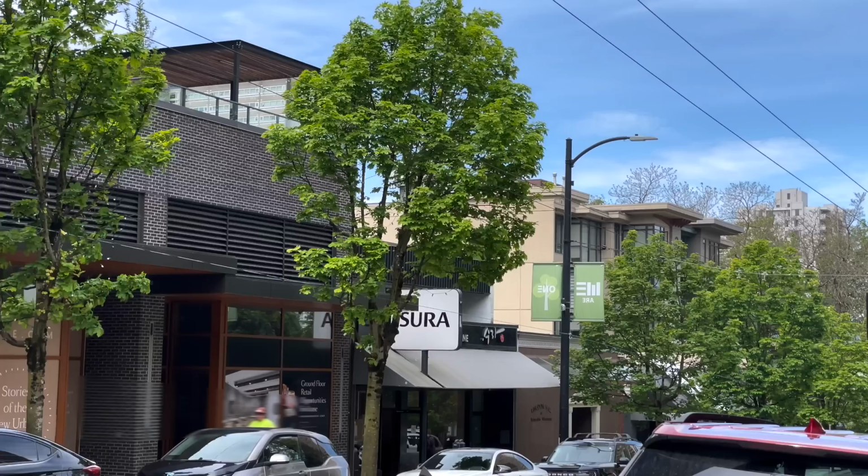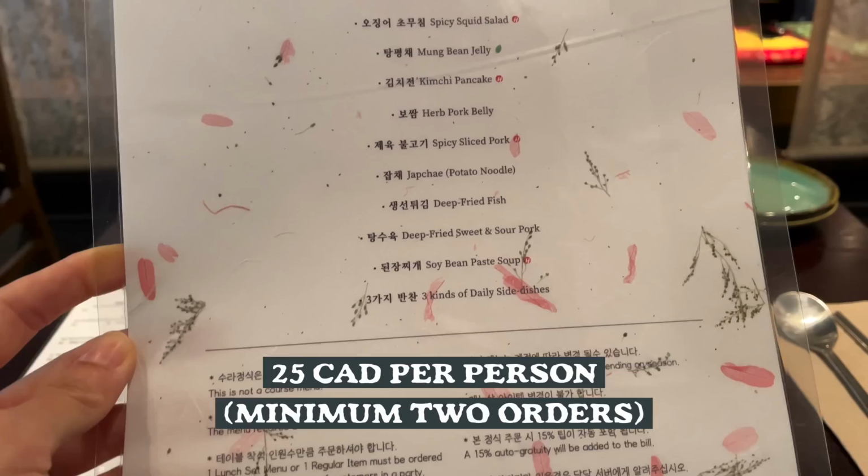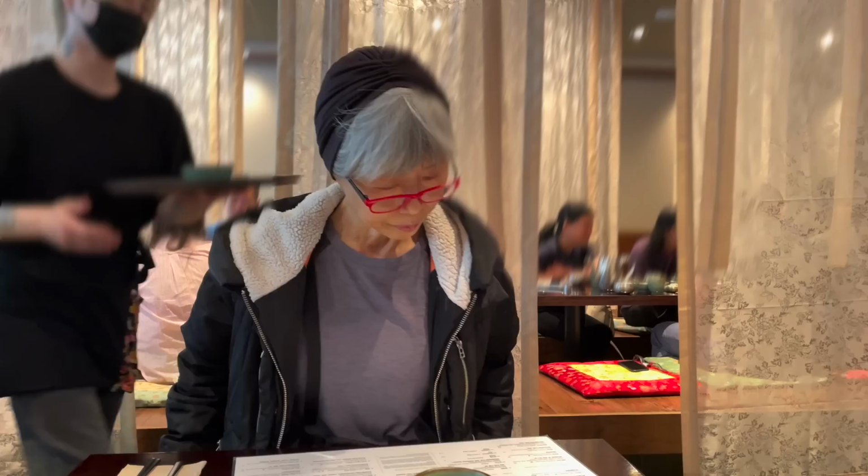Welcome to Sura. You can get a taste of Korean royal cuisine. We're here for the lunch special, which is $25 Canadian per person. Minimum of 2 orders, so bring someone to enjoy it with. When we first arrived, it was busy.